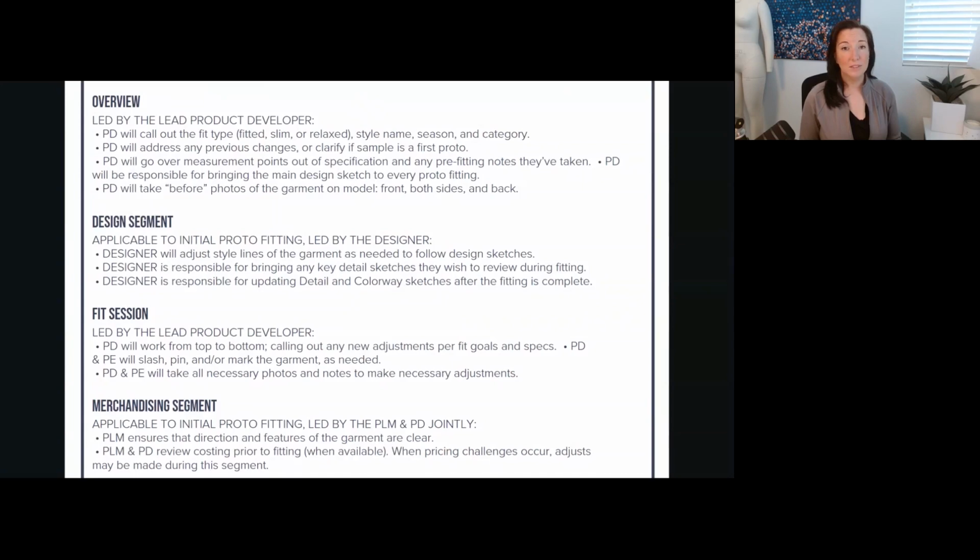Another key role of the lead developer while they're up there is to take all of the before videos and before photos. So if you're sending any of that to your factory to display, hey, this is what it looks like when we first tried it on, after we pinned and cut it and did all the things we needed to do, this is how we wanted it to look. That can be crucial to running a great fitting and writing your comments later.